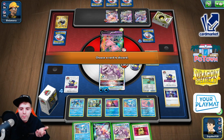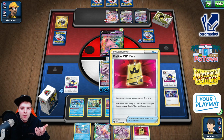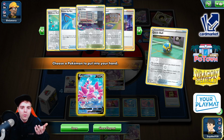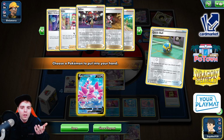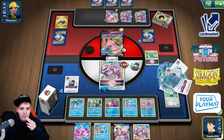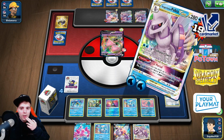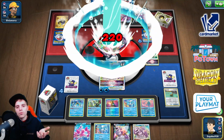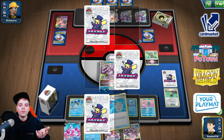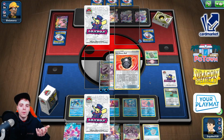I'm actually going for Quick Ball here because I know Raihan is our way out. And if they Marnie and stuff again, at this point we are forcing them to Marnie us, which is great because I'm actually looking for Raihan. Or maybe Scoop Up Net would also be not a bad decision. So let's go Subspace Swap. We KO the Mew, force them to slap down Pad or to Marnie us.